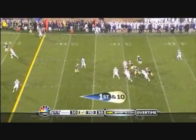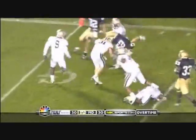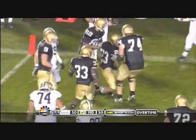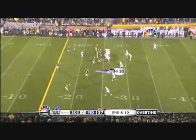Fawcett scrambling to his right. Loads and fires to Tate. Golden Tate airborne to the 3-yard line. Tight formation. Hughes straight ahead for the touchdown.